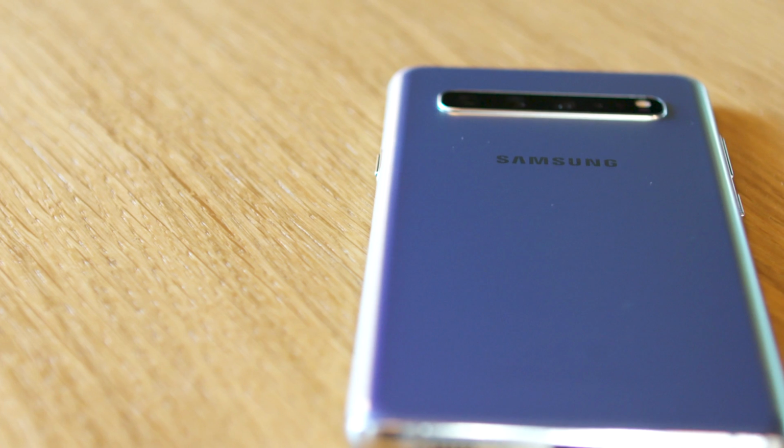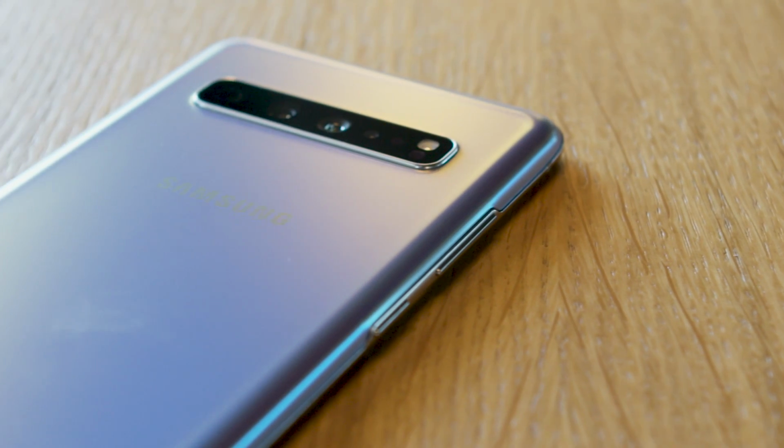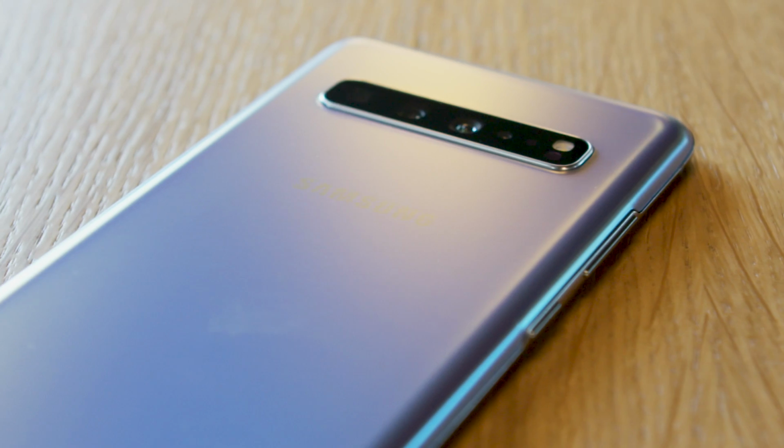If you want a Samsung phone ready for a next-gen network, you can still probably wait till 2020 and the Galaxy S11. The Galaxy S10 5G is gorgeous, has a huge battery, and does everything you expect a Galaxy phone to do. But its marquee feature just doesn't make enough of a splash.